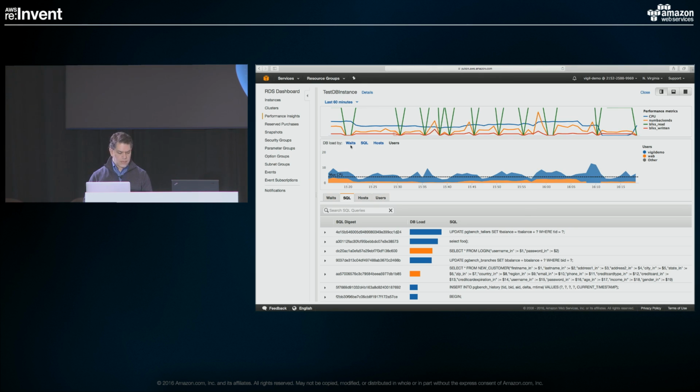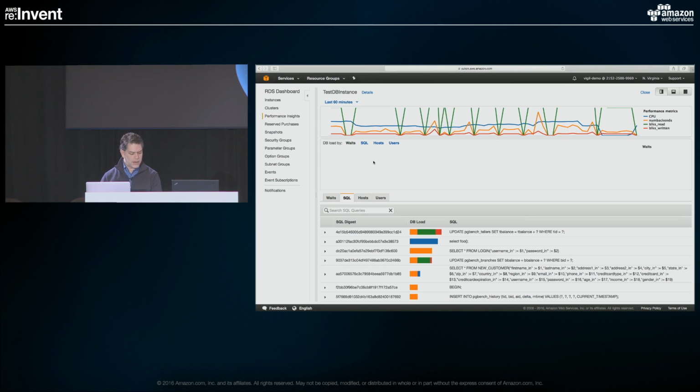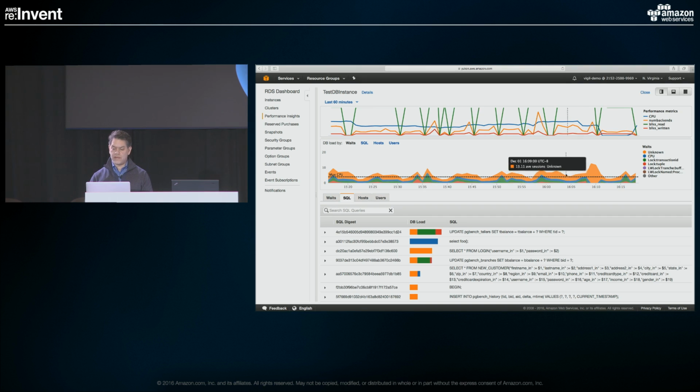Now, going back to weights, below the load chart, below this database load chart, you can see a list of the top SQL statements. And that's ordered by, again, our core central metric in Performance Insights, which is database load. In this list, you can see which SQL is most responsible for the load in the database and which type of activity is causing each one of those SQL statements to consume load.